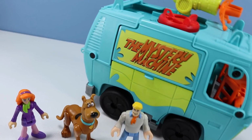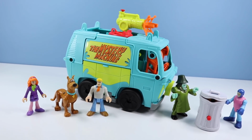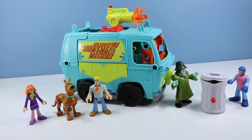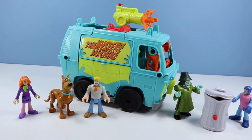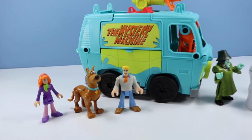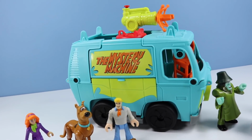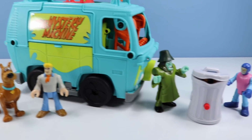Scooby-Doo Imaginext arrives on store shelves spring 2018. The Mystery Machine retails approximately $25, and the 2 figure packs run approximately $7. If you're looking to get the gang back together for an epic mystery, for a clever good time and a clever price, Imaginext will be the solution.